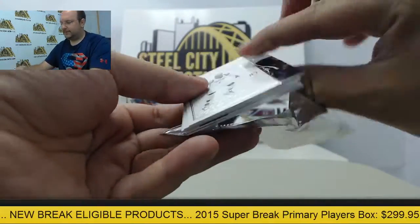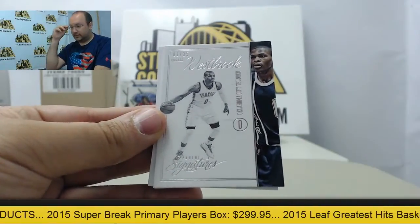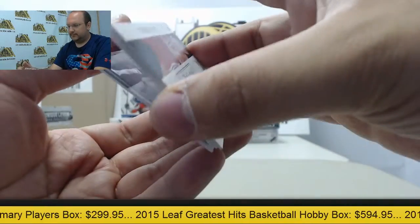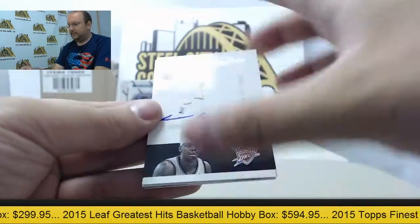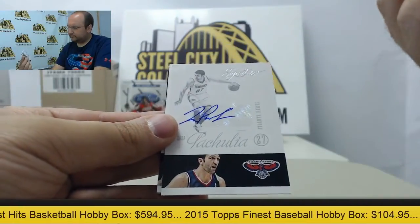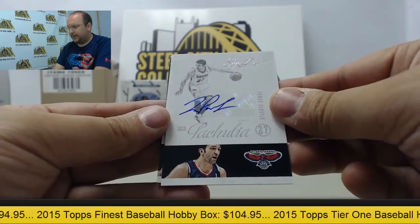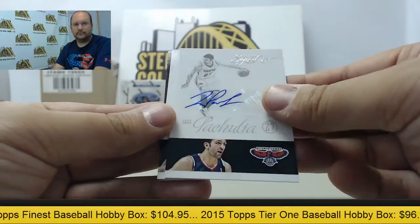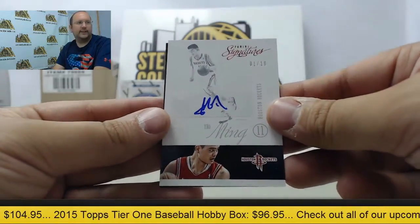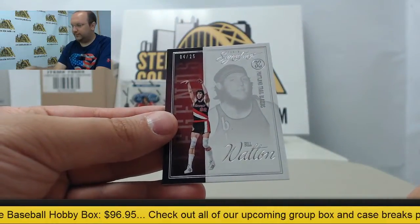And let's see what we have here with signatures. First up, Russell Westbrook, numbered 1/25. Then we have an autograph of Ronnie Brewer. Next autograph, Zaza Pachulia. Yao Ming autograph, 1 of 10. And Bill Walton, 24 of 25.